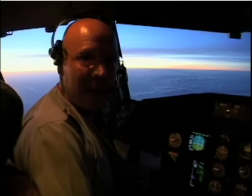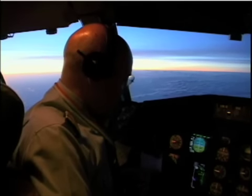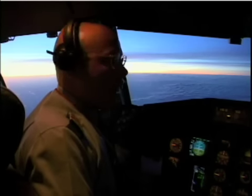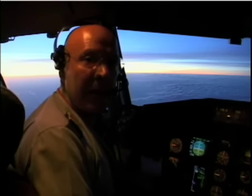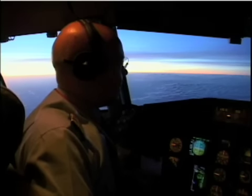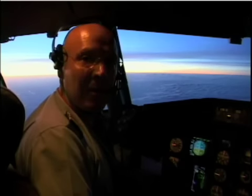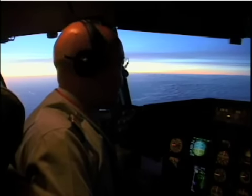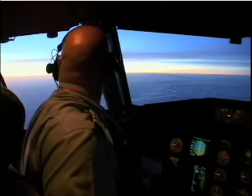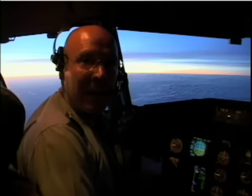Good morning, everybody. Here we are. We've been flying for 7 hours. We are now flying over Kenya, and we are over Lake Nakuru. Off our left side, there is Mount Kenya. In front of us, we can start to see Mount Kilimanjaro, which we'll be flying next to in about 20 minutes from now. And we can see a spectacular sunrise here over Kenya.